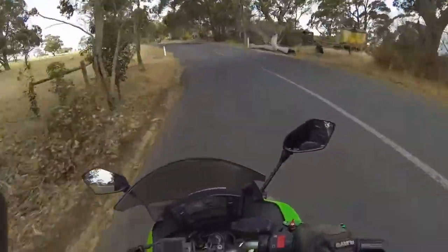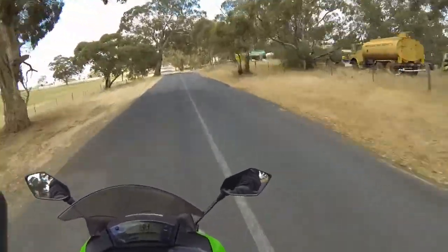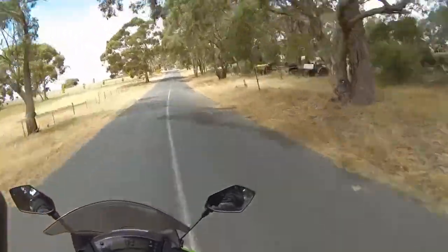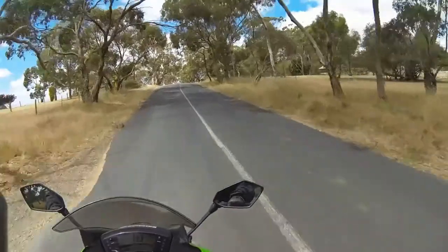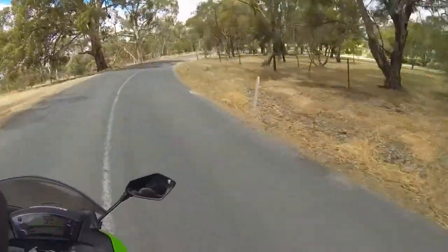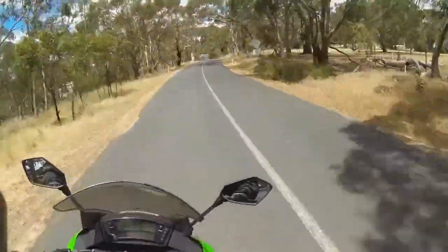Good going around corners and that. Very nice indeed. No snatching or anything like that. Being fuel injected, it's quite a smooth power band. I don't know the bike, so I'm not going to race around.